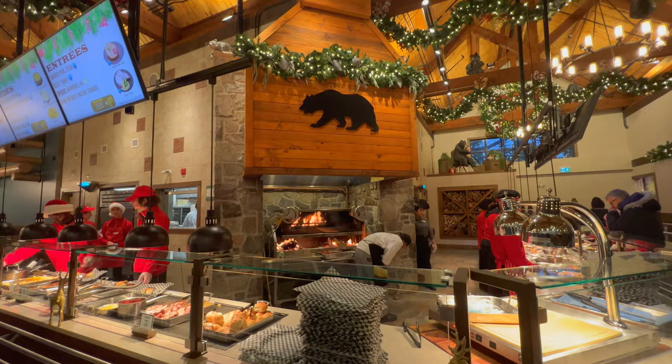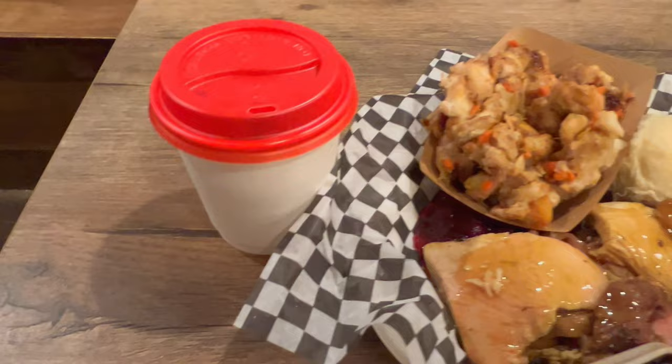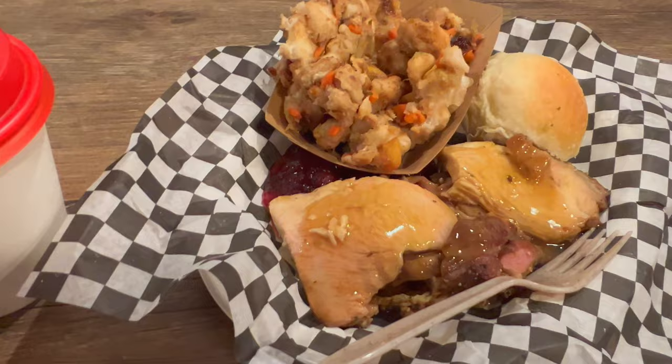All righty, meal number one of the day. We're at Lazy Bear Lodge, and I basically made myself a little turkey dinner. So I got turkey, cranberry sauce, stuffing, bread, and I paired that with my second drink of the day. I got some mulled wine.